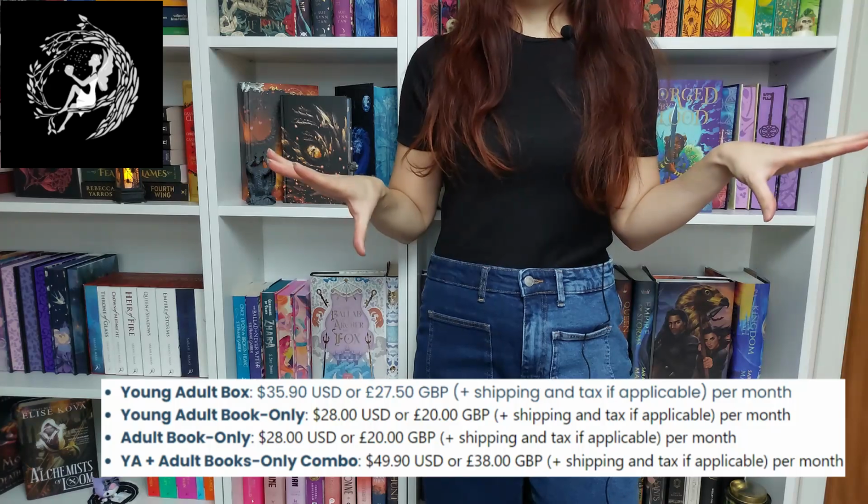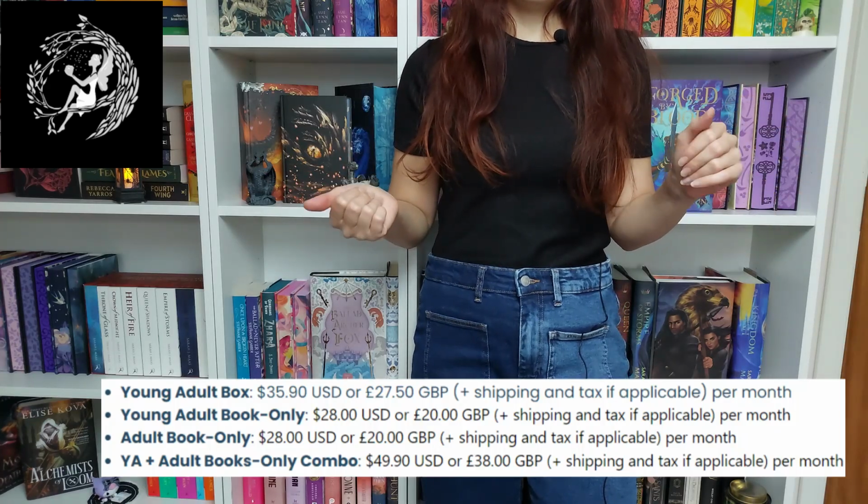I will also put here the prices for the boxes so you have an idea about their pricing. The renewal dates are very important to know when you are subscribing to a book box, because that's the date that they will charge you, and that's the date you have to know if you want to skip, because you need to skip before it happens. So for example, with Fairyloot, the YA renews on or around the 1st of each month. It doesn't matter if it is YA book only or YA full box, it renews on the 1st of each month. So for example, a March box will renew on March 1st, and for the adult boxes, the 5th of the month. And for the combo boxes, the 3rd of the month.